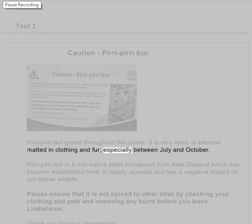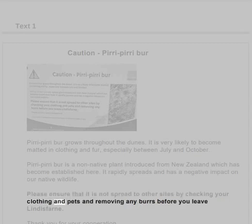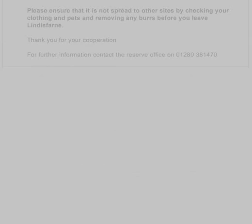...and fur, especially between July and October. Piripiri burr is a non-native plant introduced from New Zealand which has become established here. It rapidly spreads and has a negative impact on our native wildlife. Please ensure that it is not spread to other sites by checking your clothing and pets and removing any burrs before you leave Lindisfarne. Thank you for your cooperation.